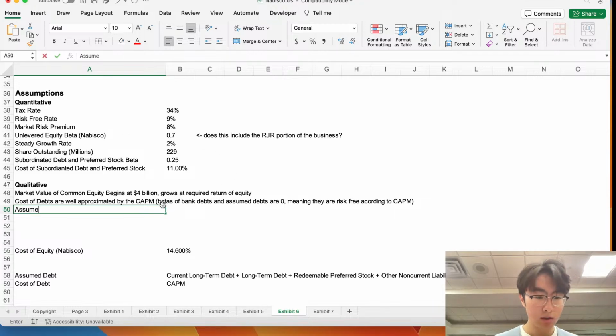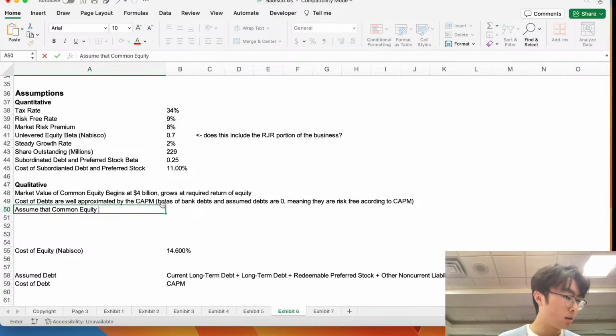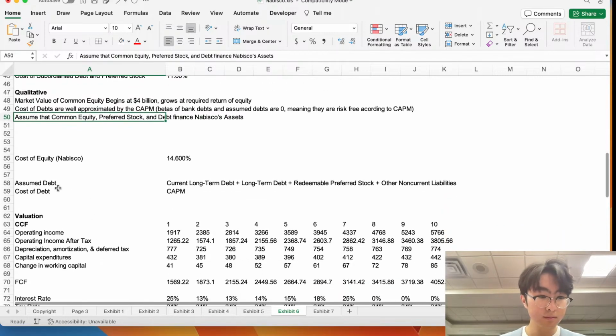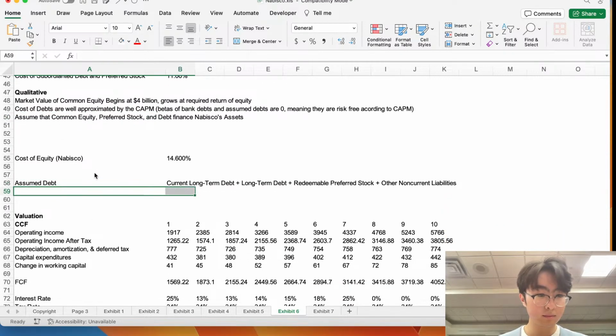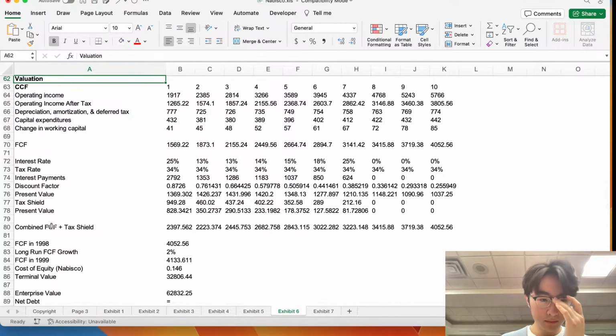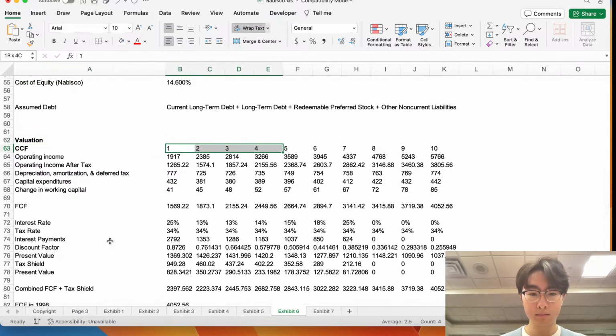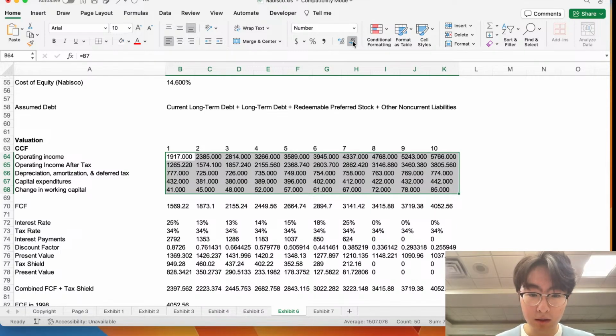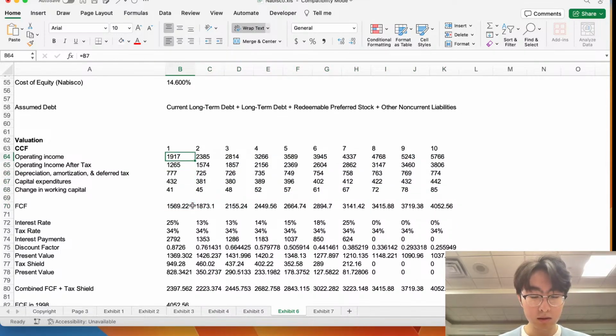So assume that common equity, preferred stock and debt finance Nabisco assets. Okay. So we can delete this. Alright, so valuation 1, CCF, right? Let's make all of these. Here we go.